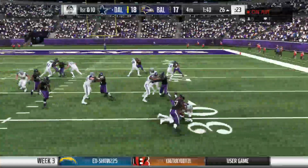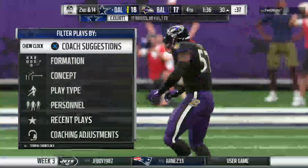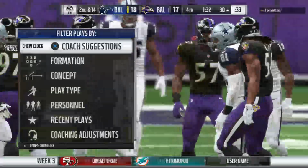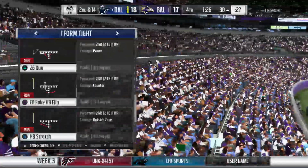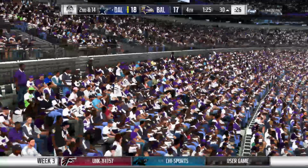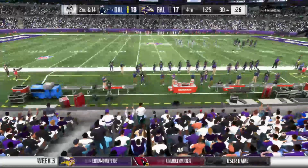Another carry tonight for the workhorse Elliott. And he went backwards. He'll be down at the 30. It's a loss of 4 there, bringing up second down. I like the strategy. Extra tight ends, extra beef. They want to run the football, but that means they probably want to run it inside. If you get strung out on the perimeter, you're in peril. Yeah, we saw the result, negative yardage.